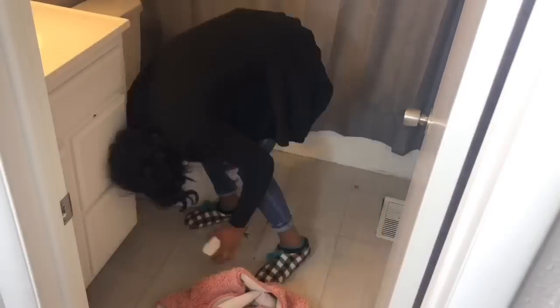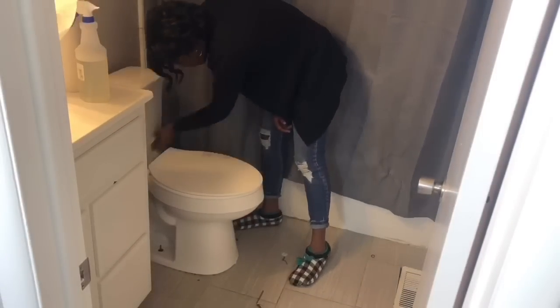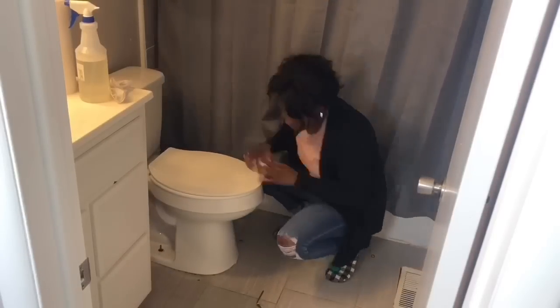Moving on to the bathroom, this really was not out of hand at all. Actually looks kind of clean, but I just wanted to go over everything once more because I cannot clean my whole house and just skip the bathroom. So I just went ahead and gave this a good wipe down.